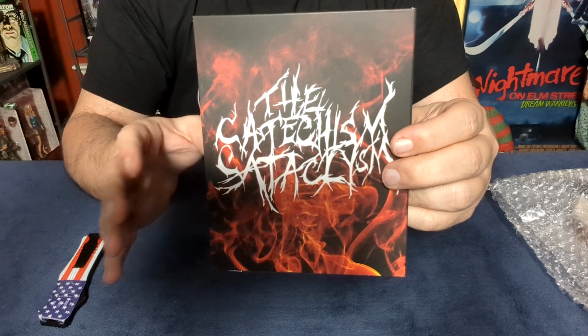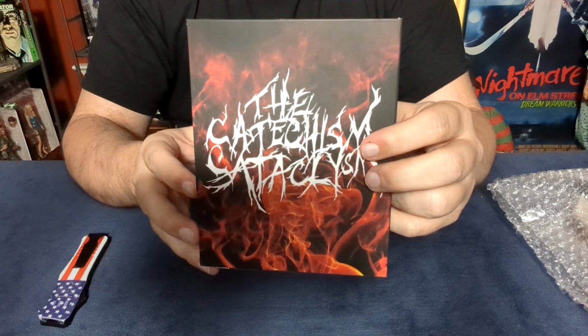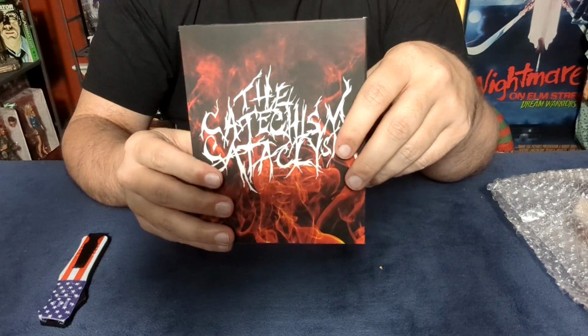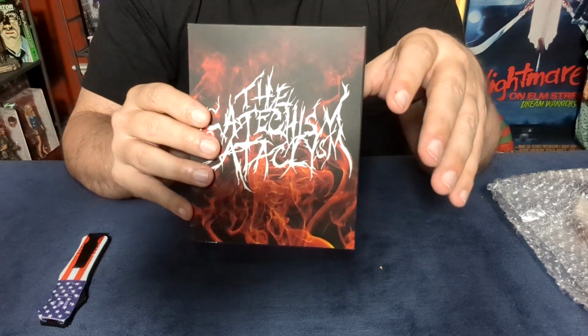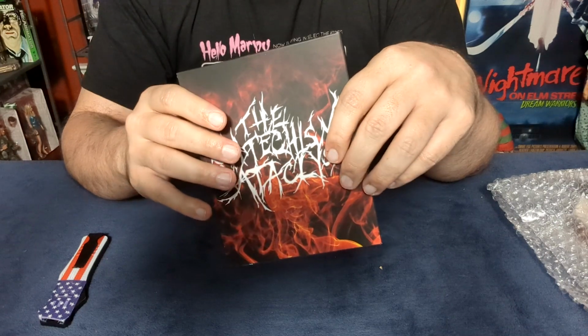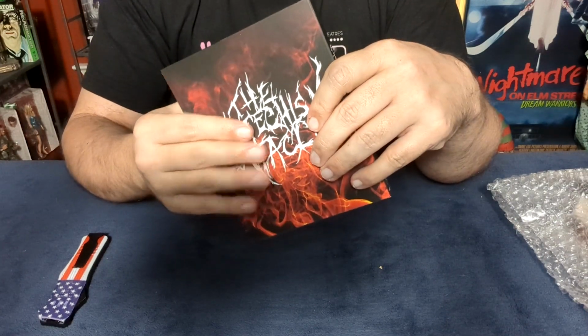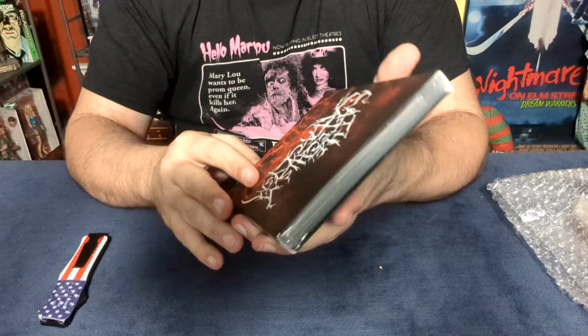I give David Gordon Green a lot of shit for his new Halloween films, and now he's doing the Exorcist films and all that. But David Gordon Green is an artist. He's done some really good indie dramas. I've been following his career ever since the movie George Washington, so I'm definitely curious to check this one out soon.